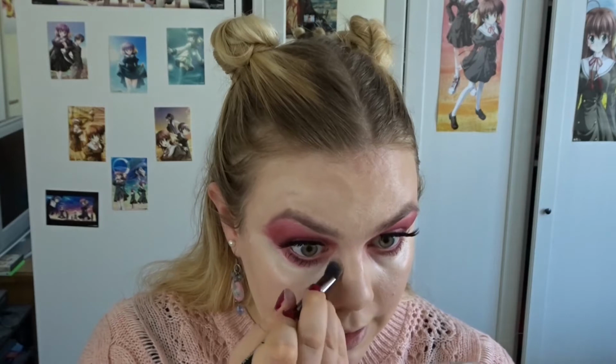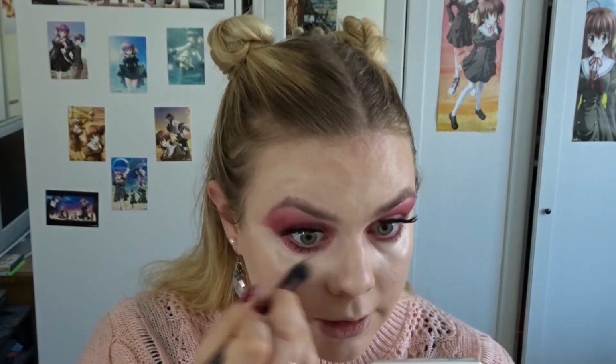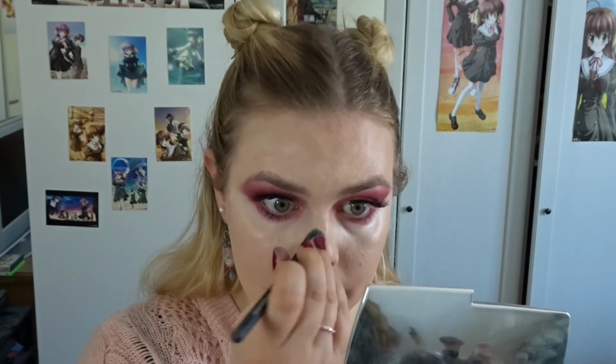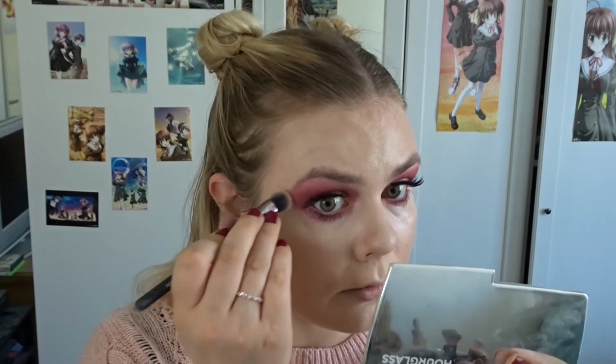So I like to take this clean eyeshadow brush, which has a little bit of an angle, and then press down the foundation or the concealer right underneath the eye. See, that works out fine.